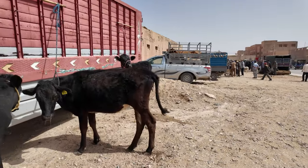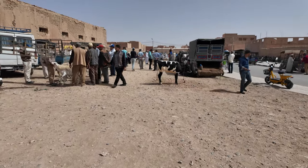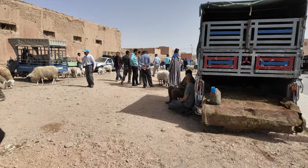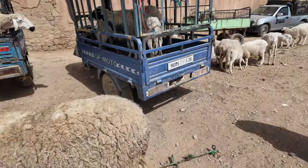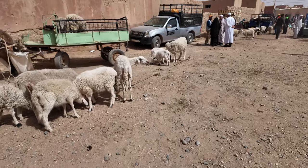Erfoud is a relatively young town, established just over 100 years ago during the French Protectorate as an administrative hub. Today, it's best known for its high-quality date cultivation, the main source of livelihood for the locals. However, when we arrived, it wasn't dates that were being traded, it was livestock, especially sheep, taking centre stage in the market square.